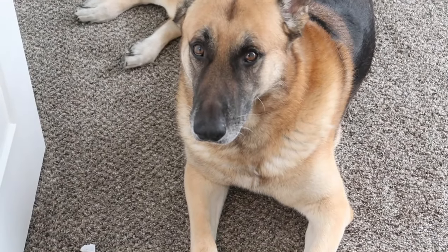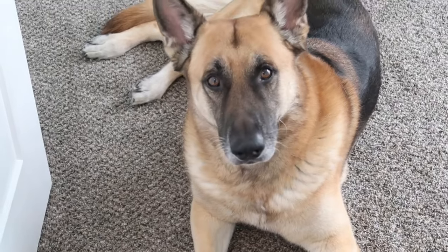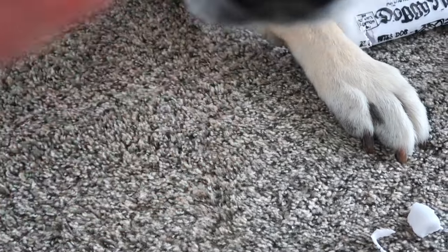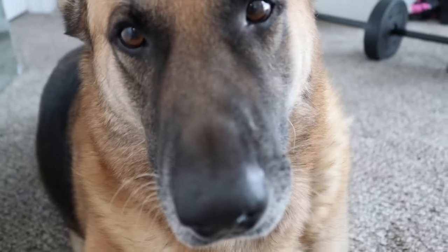What happened? Did you get mad at the squeaker? I knew this was gonna happen. Here is the squeaker. He hates the squeakers. You hate them, don't you? You hate these little squeakers.